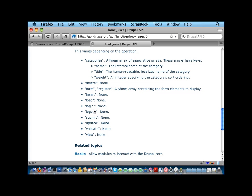Can you add hooks on the fly as you often do in JavaScript? The question is, can you add hooks on the fly like you do in JavaScript? The answer is no, not after the page has been loaded. Your hook code goes into PHP, so as the page is being built, before it's even loaded in the browser, all the hooks have fired. Drupal's already put together all the HTML content and then it's delivered to the screen.